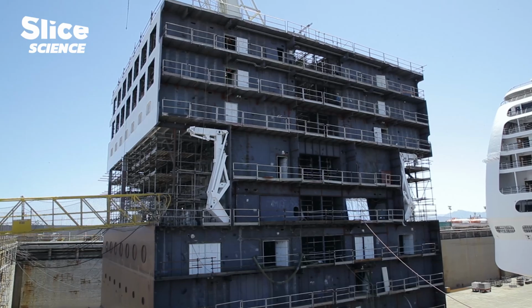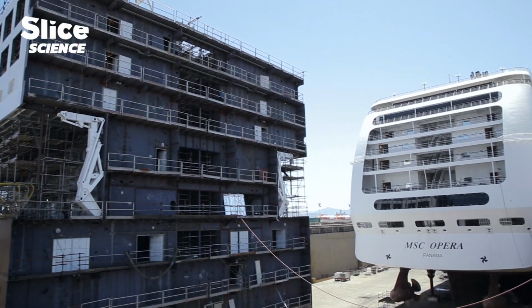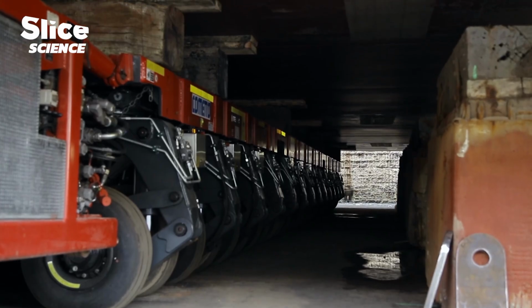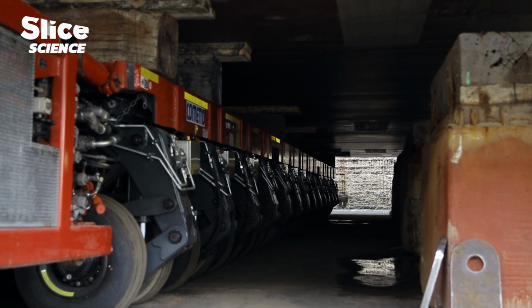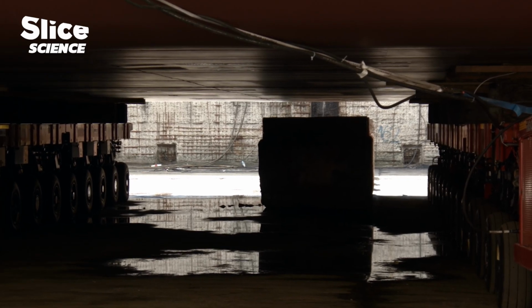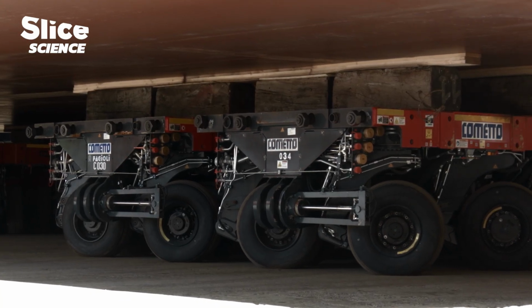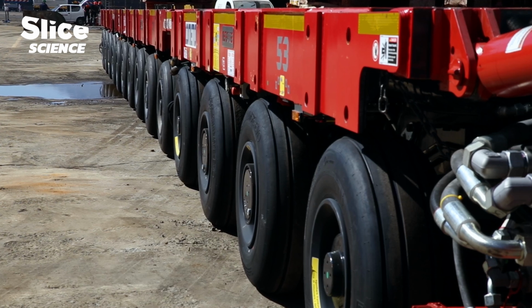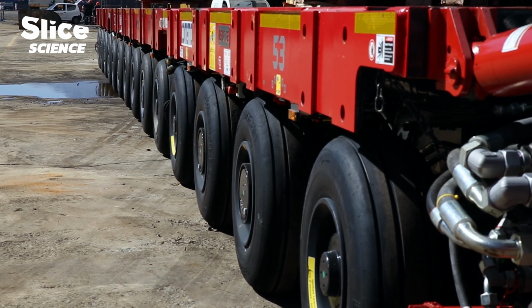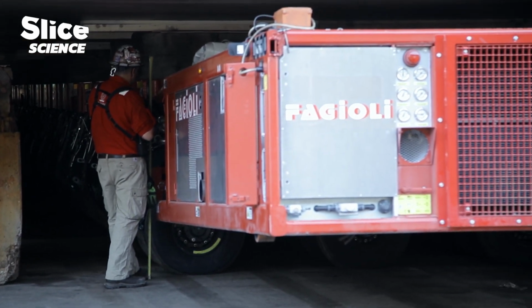The new section, prefabricated with all the utilities already installed, sat on 8 massive trailers ready to be slipped in. Each trailer had 80 wheels that could pivot independently 180 degrees. The SPMTs could also lift the new section to ensure millimetric precision while sliding it in.